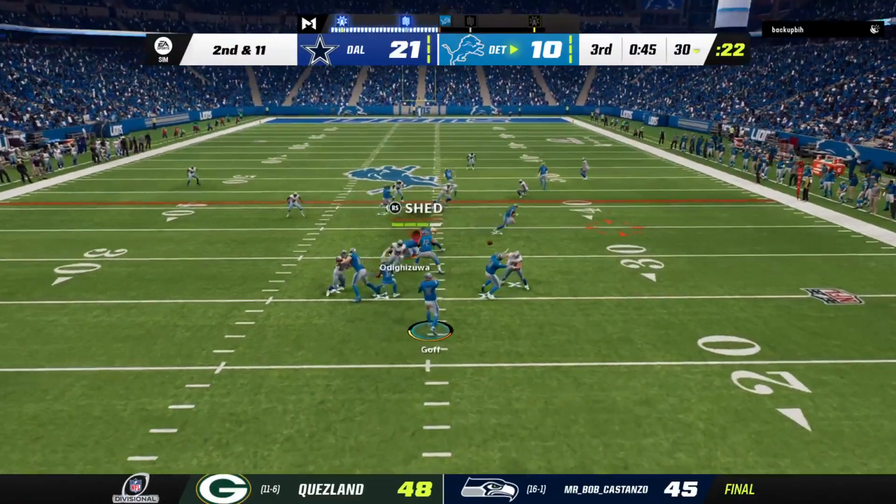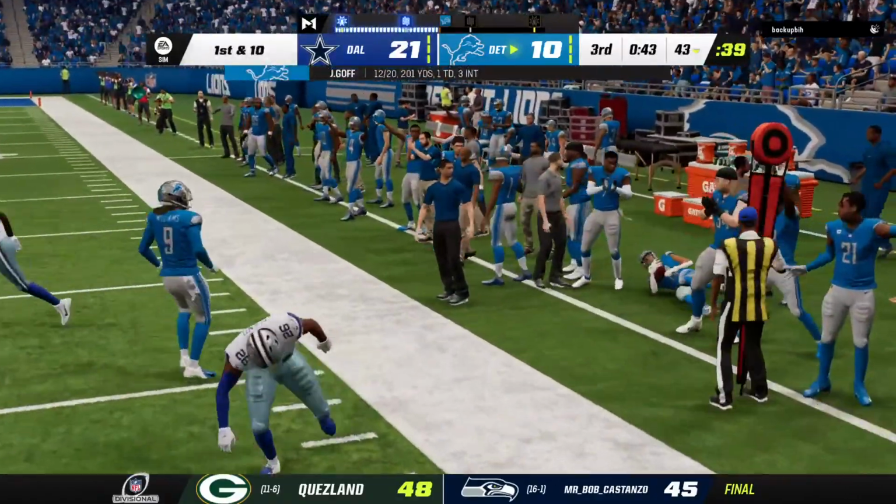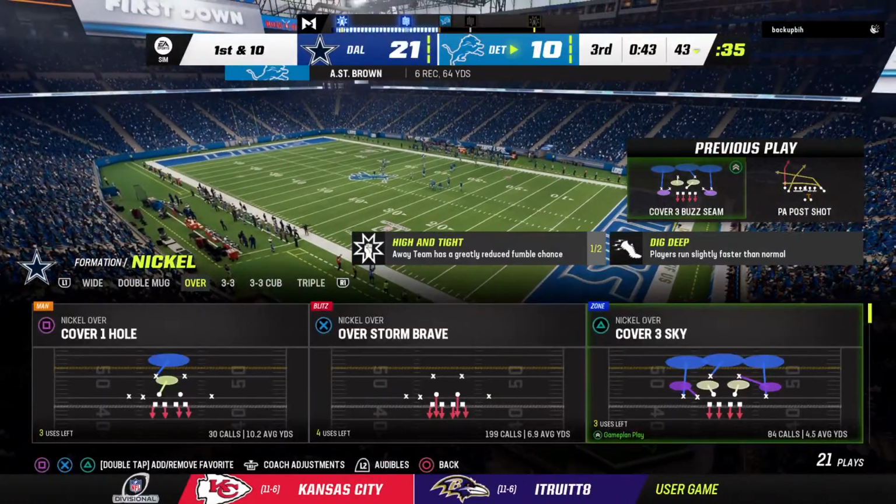Gone. And that'll be caught by St. Brown. And past the 40 before he's out of bounds. Look off to St. Brown for the Detroit first down.